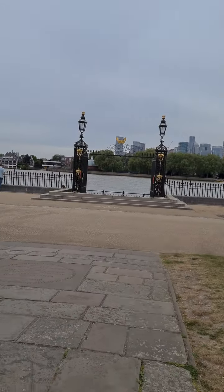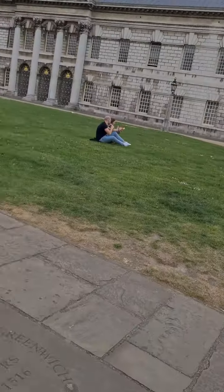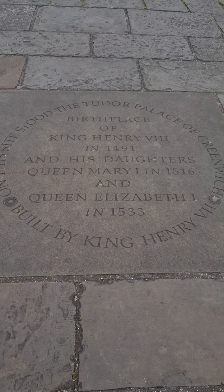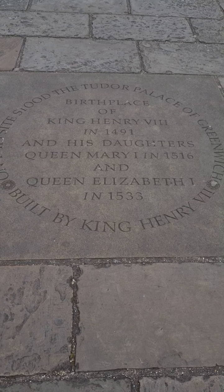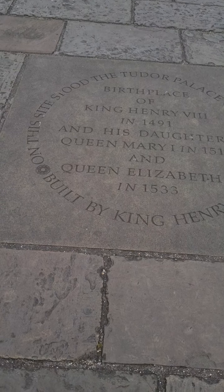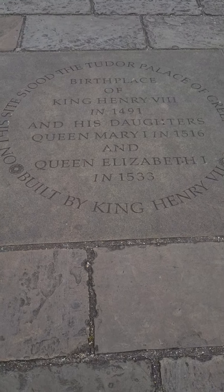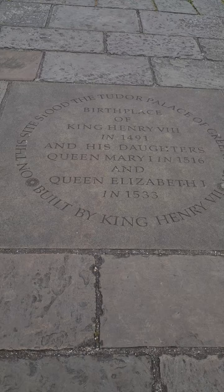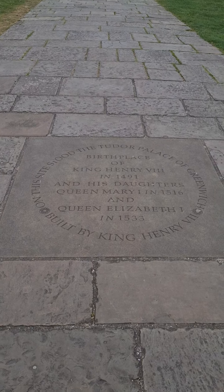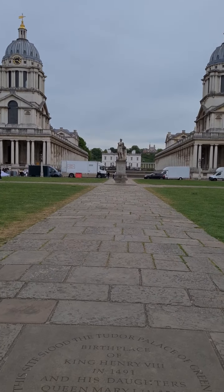Millennium Dome, or the O2 Arena as it's called. I always call it the Millennium Dome, but it's not called that anymore, is it? What's this? Birthplace of King Henry VIII in 1491 and his daughters Queen Mary in 1516 and Queen Elizabeth in 1533. Oh, this is interesting. On this site stood the Tudor Royal Palace of Greenwich, built by King Henry VII. I'll get that because that can feature in another video. Get Rob to do that screen recorder thing, whatever it is he does.